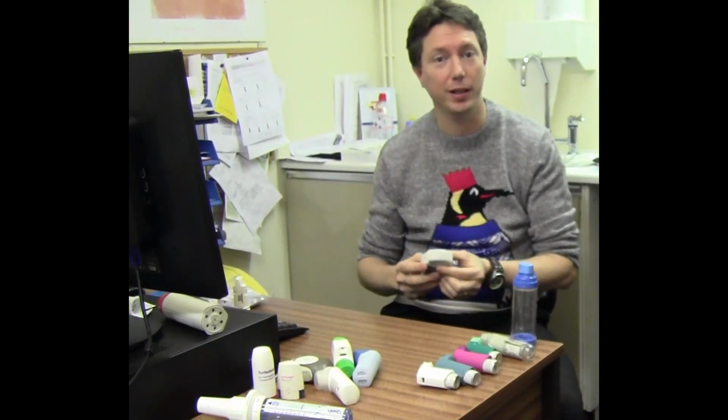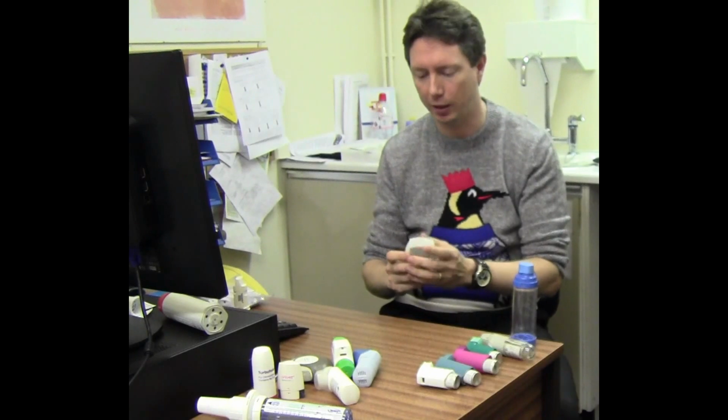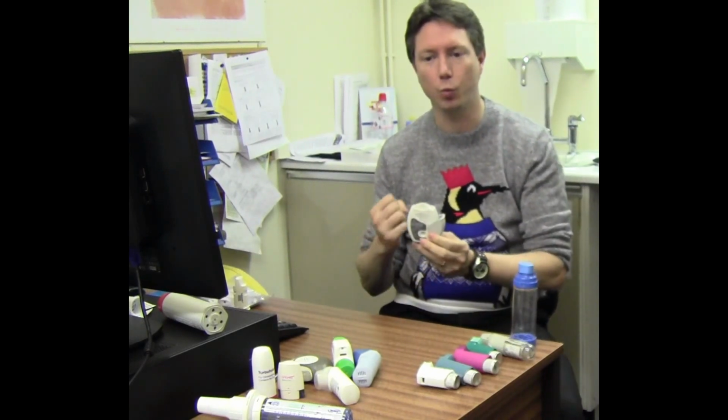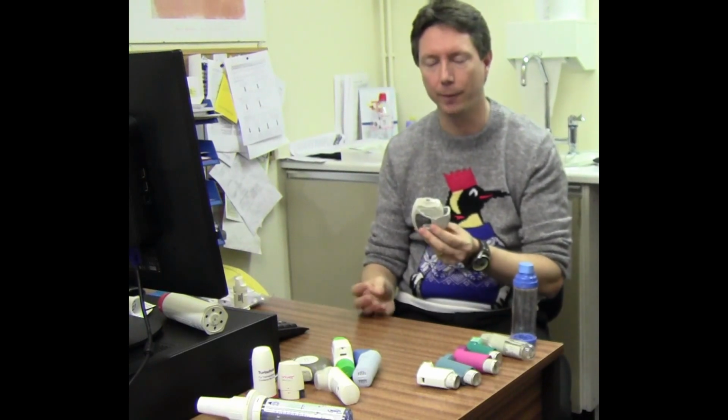Whichever dry powder inhaler the patient is using, you want them to use enough energy to actually release the powder into their lungs. So whichever device it is, you ask them to prime it. They take one expiration first, and then the fast, hard inspiratory flow to try and release the powder.